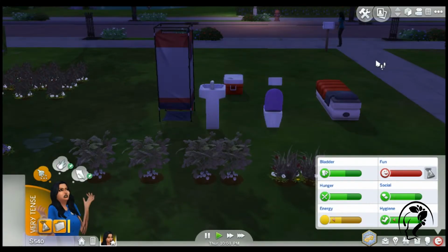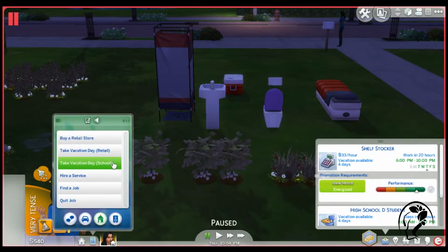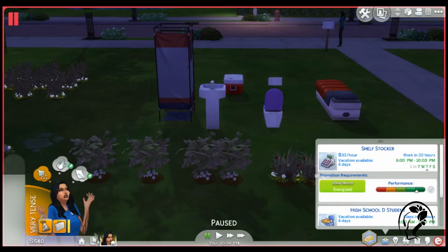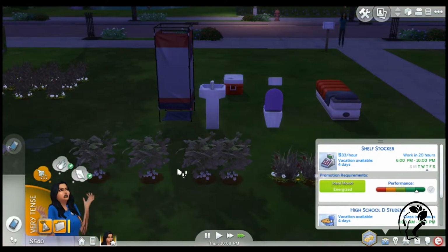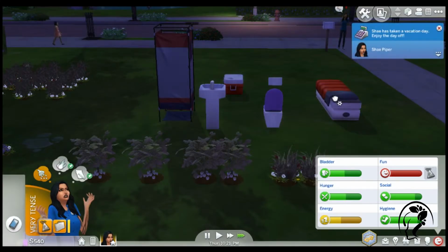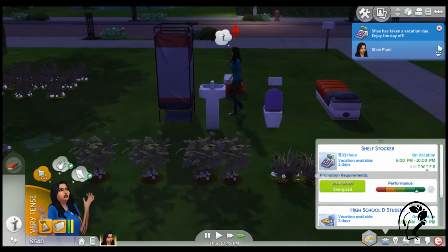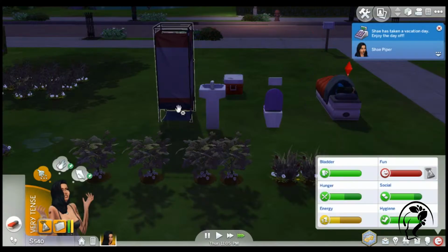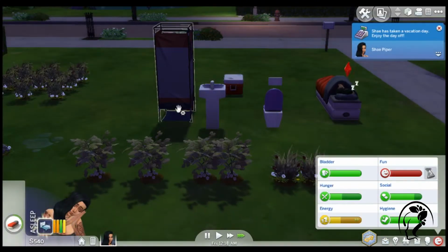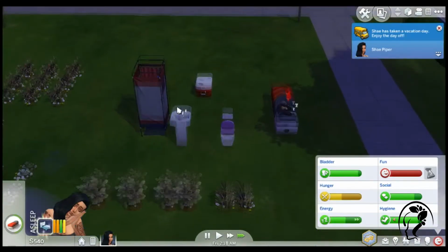Well, she's taking a vacation day. So, take a vacation day from school. There we go. And after she can just sleep. So she's on vacation, that's good. Good, good. Because I really did want us to go and explore a bit more. It should be quite good.